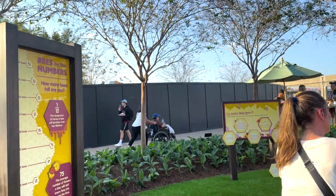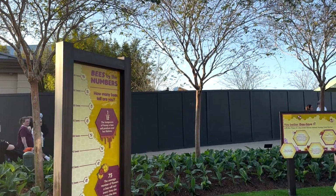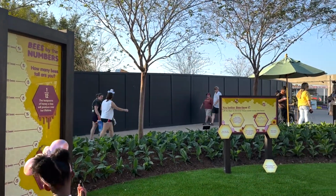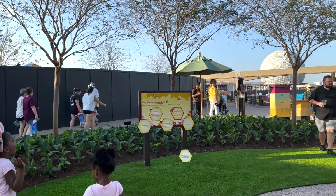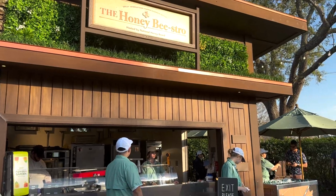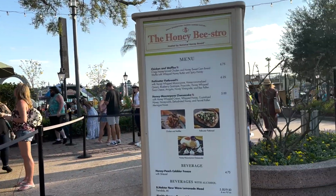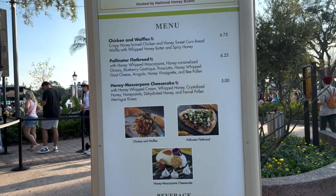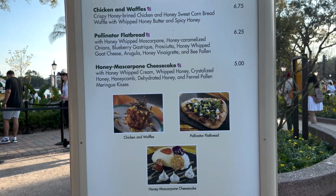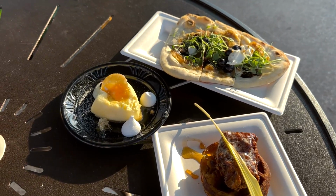And what's so cool, before that, they have a bunch of cool activities that you can do. How many bees are your height, which is pretty cool. You can learn about bees and take some fun photo ops as well. Here at the Honey Bistro, there are 2 new menu options and 1 returning one, but we're gonna get the whole menu because I didn't get to have the honey mascarpone cheesecake from last year, so we're gonna try everything here.